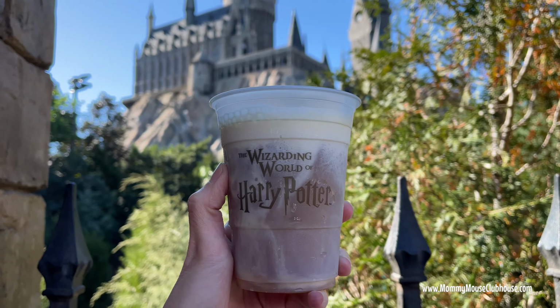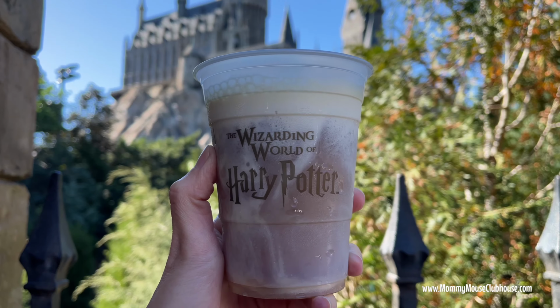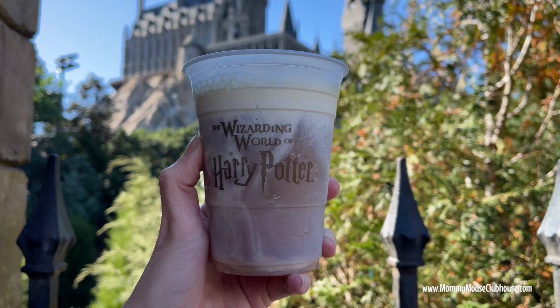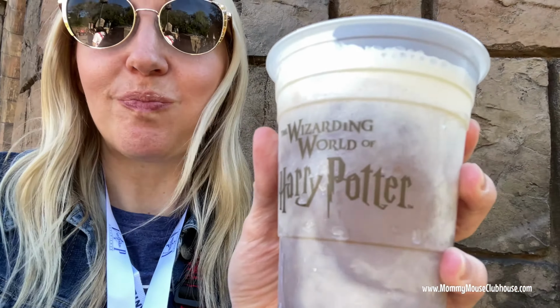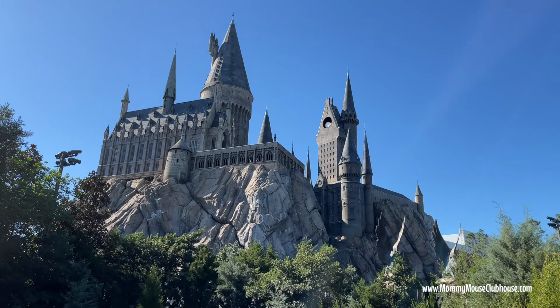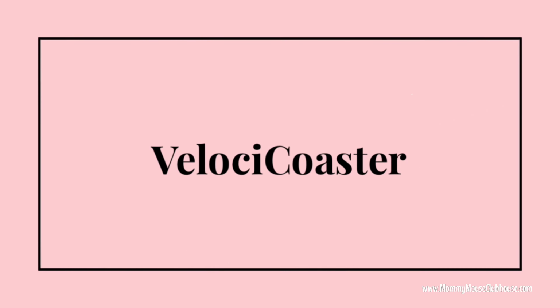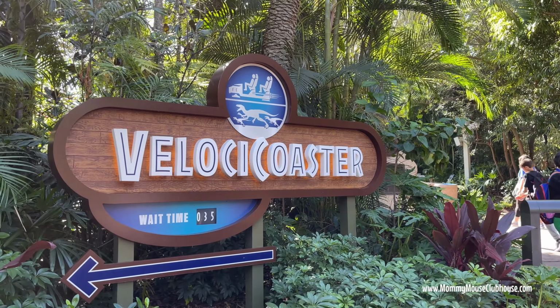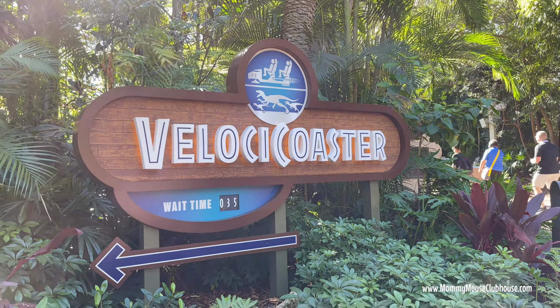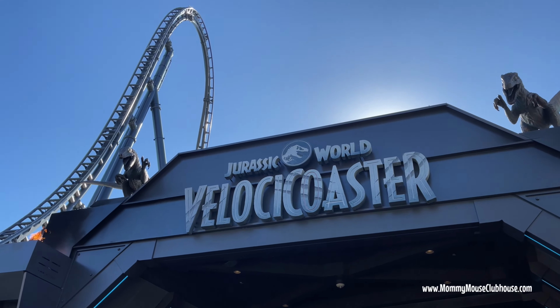Then it was time to grab a cup of frozen butterbeer, and it was delicious. Our next stop was VelociCoaster, that is themed for the Jurassic World franchise and features 2 launches and speeds up to 70 miles per hour.